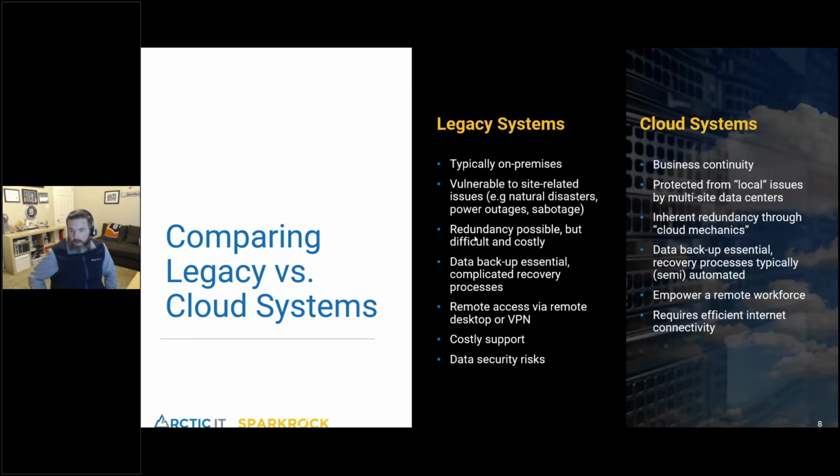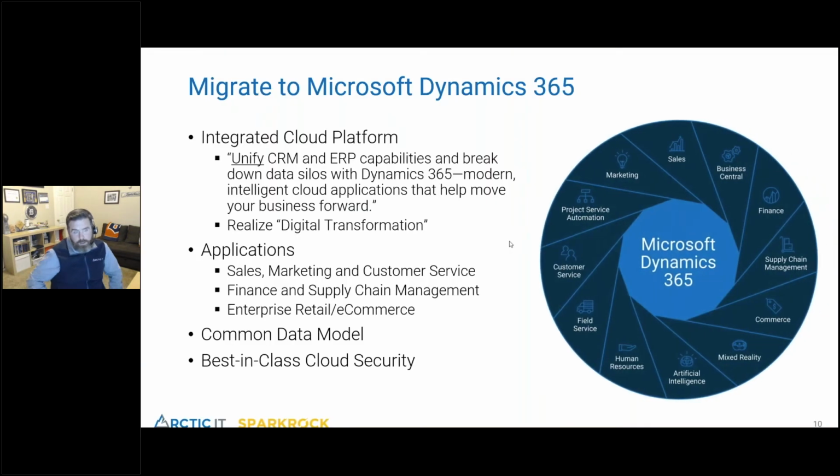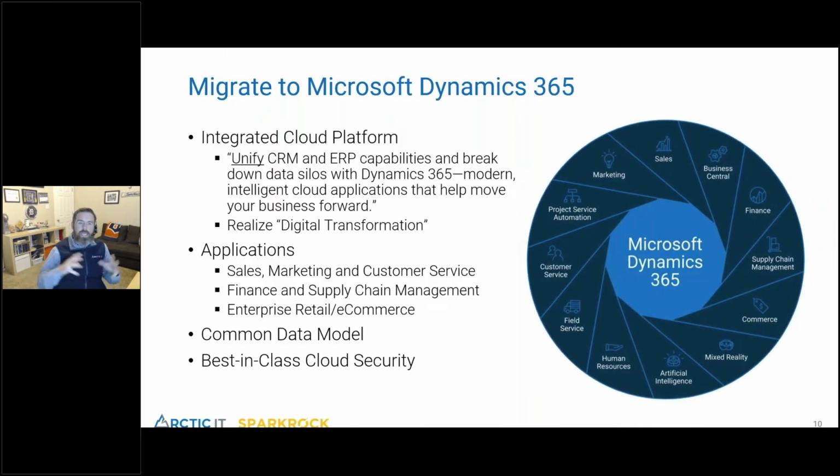And really, a lot of that comes down to more and more folks seeing the benefit of moving to a cloud system from a security and business continuity perspective. That's one reason why we are so excited about the Microsoft Dynamics 365 platform. Microsoft loves the product naming and everything, but the Dynamics 365 name has stuck around for a while. You may have heard about that and not know what that means. Truly, that is the brand name for the cloud business applications that Microsoft has.